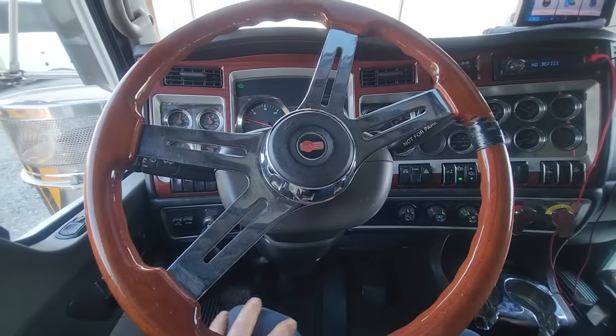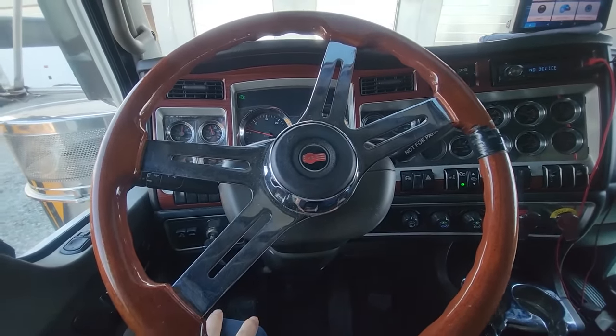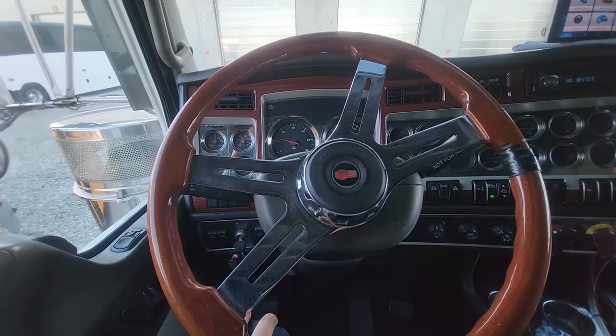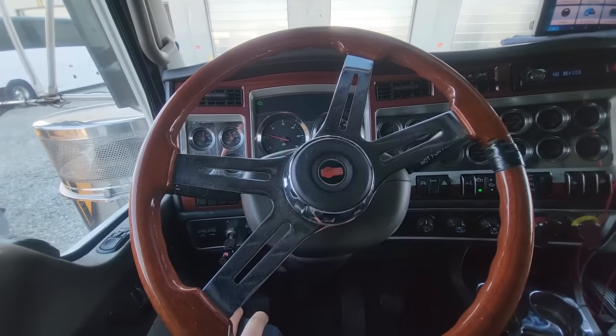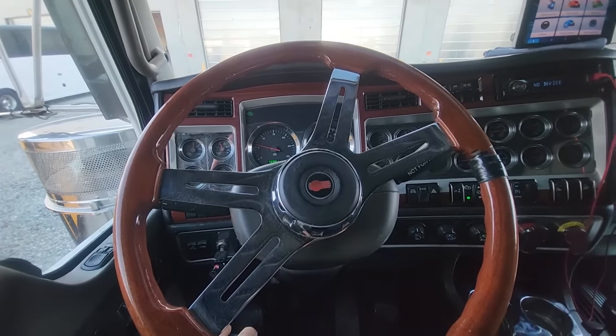Beautiful truck. He actually requested that I do a video on this, so I am definitely going to acquiesce to his request on that one. He drove up from Florida to have me look at it. And if you're not sure, Florida and Idaho are not close together. So let's bring her in and take a look at what we got.